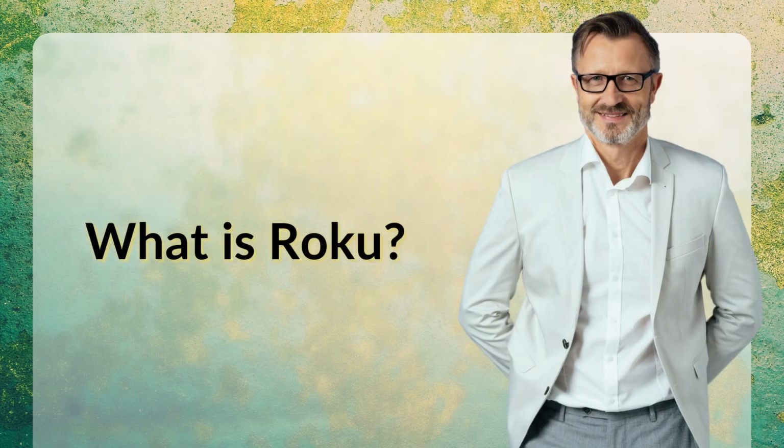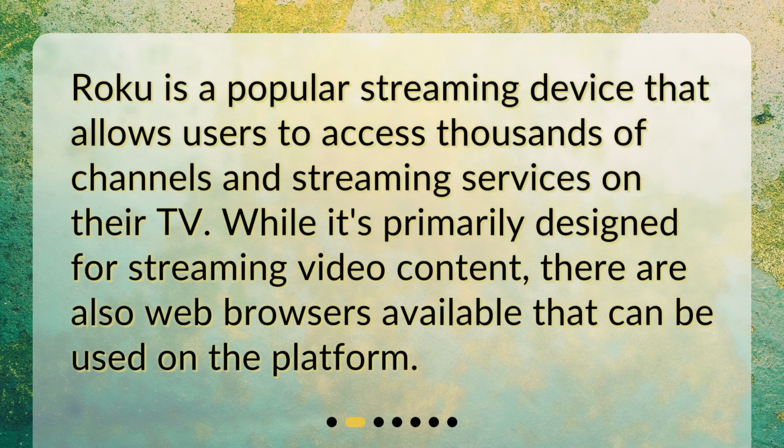What is Roku? Roku is a popular streaming device that allows users to access thousands of channels and streaming services on their TV. While it's primarily designed for streaming video content, there are also web browsers available that can be used on the platform.